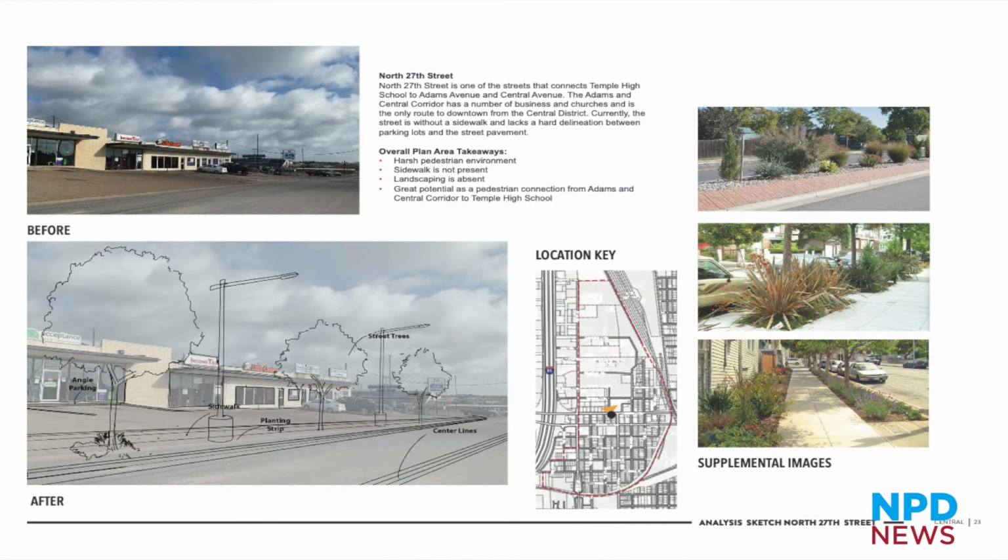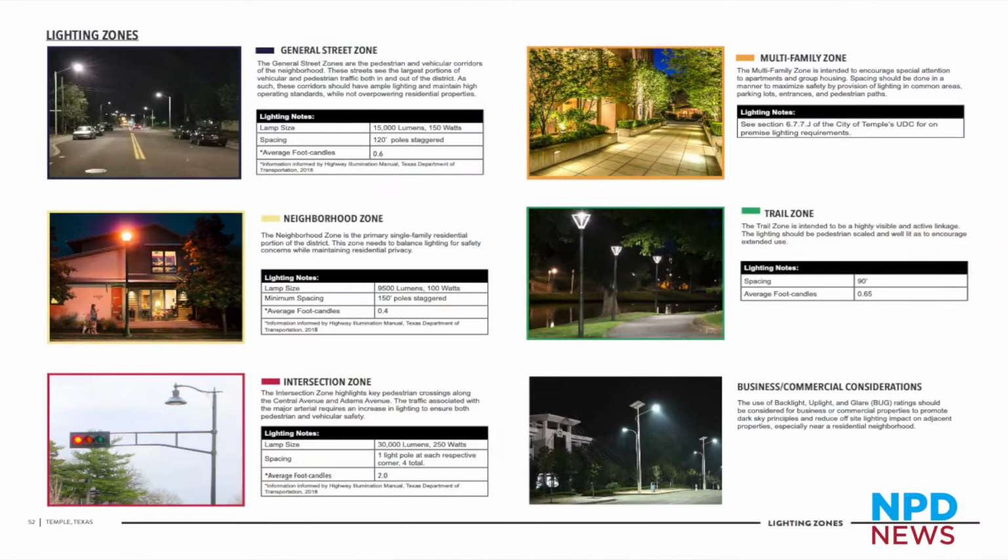So what we're proposing in the plan is to add sidewalks to this corridor to increase pedestrian activity as well as landscaping. We are also planning several different street improvements to include a planting strip located in the middle of North 27th Street. The planting strip will contain beautification elements such as landscaping and other design features. And also for safety purposes, we're proposing to add lighting within the planting strip. This will truly beautify the street and add to the experience for all that are traveling down this street corridor.